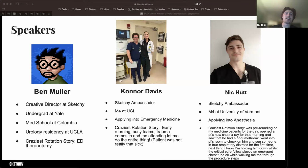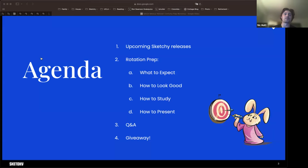No, I'm still pretty interested in critical care though, so that it was cool. He was running me through the steps as he did it, which was pretty wild that he was confident enough that he could run me through it while doing it. But yeah, it would have been nicer probably if he had a little bit more local anesthetic in there. Yeah, for sure. Always is.